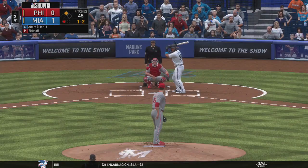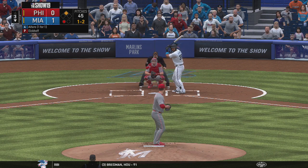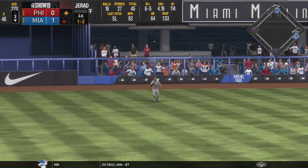He's going to have to make an adjustment on that slider away. He can't just make it a non-competitive pitch and allow these guys to take. He's got to start that a little bit more over the middle of the plate to get that swing and miss on the outer half. Pulled high in the air out to left field. Williams is under it. 2 gone.